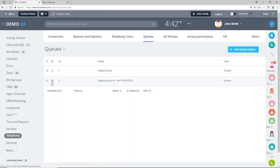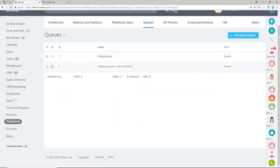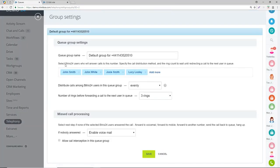If we go into a queue, and you're one of these guys in the queue, then you'll have the app installed on your mobile. You'll receive all incoming calls to this number on your mobile, in the mobile app. You've got the option to answer it. We mentioned earlier the ability to forward a call from the office to somebody on the move on the mobile, and that not costing anything. That's one option, but you can just take a call directly on the app.